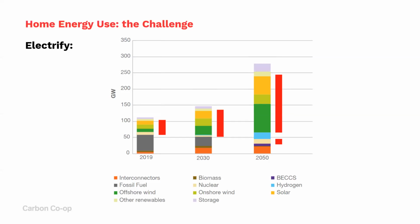So this is generation capacity on the grid now, and in 2030 and 2050. Now, this is the least ambitious scenario from the National Grid's Future Energy Scenarios that still meets the net zero target. So what this basically shows us is the kind of mix we'll have on our grids. And what I want to underline with this is that there are a few implications that come from this.